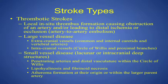So one subtype is called thrombotic strokes, okay? Basically you form the blood clot within the blood vessels. And of course, if you have a blood clot there, you're not getting blood to that part of the brain. So it causes obstruction of an artery, leading to distal ischemia. Meaning that you have a blood clot in one part and then it kind of goes down the river here, and then it clogs the river downstream.